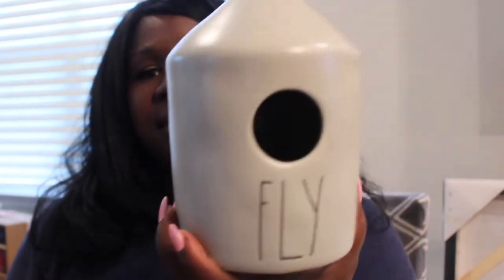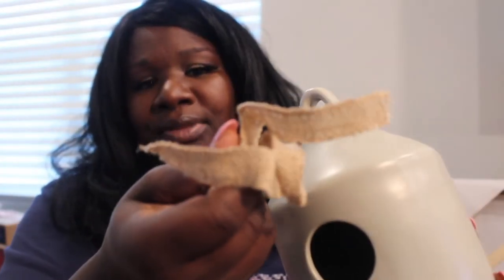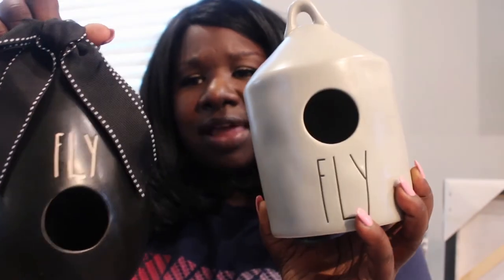I don't know if I showed you guys this one already, forgive me if I have, but this fly one that I had bought online, I took the bow off. Even though I change out my bows, I always put them back in here. They came with the burlap bow. And this one says fly. I have a bunch of fly ones. This one says fly as well, but this is old. I don't know what it is about me and fly, so I don't want any more fly birdhouses.